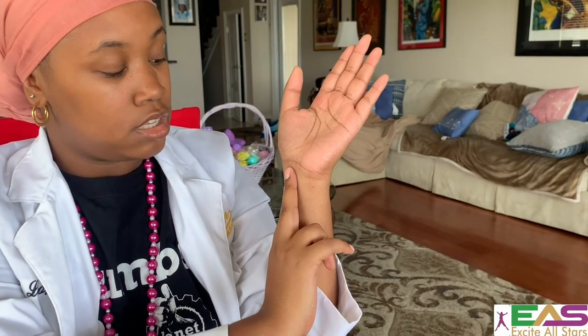And what you're gonna do is you're gonna follow your thumb all the way down, so about right here to your wrist. And you're gonna press down, not too hard, but just enough to where you can actually feel it. And sometimes you might have to feel around for it. So let's see. There it is. It's very soft in your wrist.